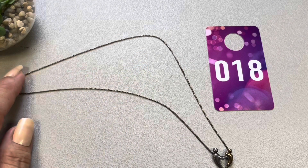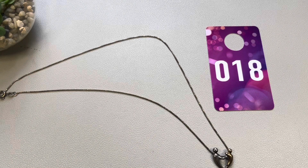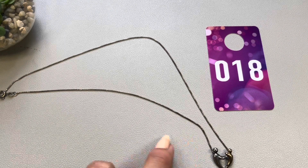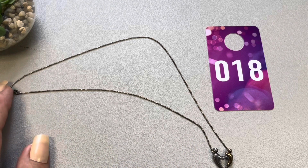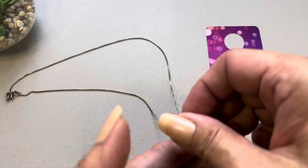But back to this one. This one here is by PBD, Peter Brahms Design. This is the mother-child necklace. This here, let's see, measures in at 18 inches, so that it's a 9-inch drop. Let me show this to you close up now.